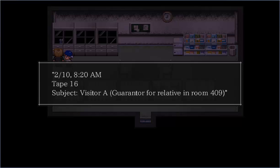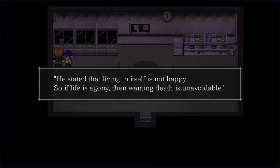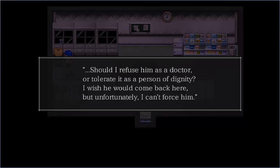Tape 16. A visited the patients after the patient's death. He lamented that given she was going to die, he couldn't watch over her at home. He stated that living in itself is not happy. So living is agony, then wanting death is unavoidable. So I refuse him as a doctor. Should I refuse him as a doctor?